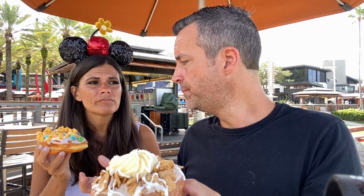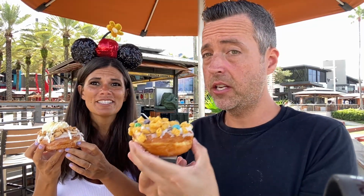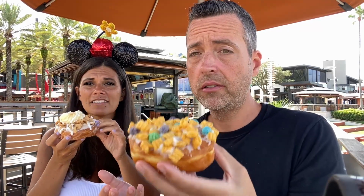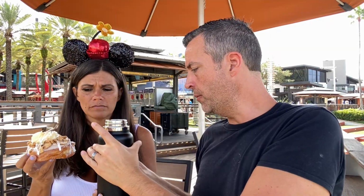The cereal on the top of this one tastes a little stale. Does it? All right, you try. Oh, this one's much more... Yeah, this one's heavy. That one's light. This one literally feels like it weighs nothing. That's heavy. I need a drink of water. I can't even take a bite of this until I get a water real quick. Sorry. Let me get a little refresher here. Cleanse the palate. Here you go. Okay.